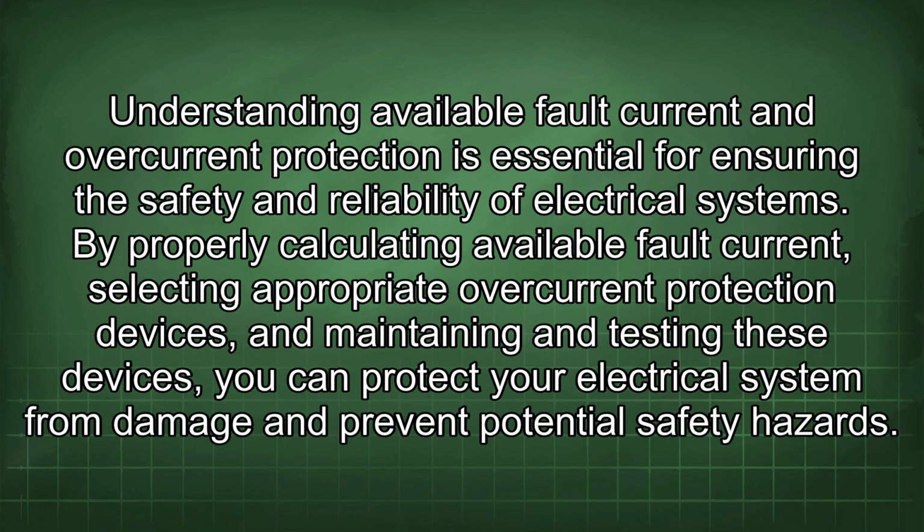Understanding available fault current and overcurrent protection is essential for ensuring the safety and reliability of electrical systems. By properly calculating available fault current, selecting appropriate overcurrent protection devices, and maintaining and testing these devices, you can protect your electrical system from damage and prevent potential safety hazards.